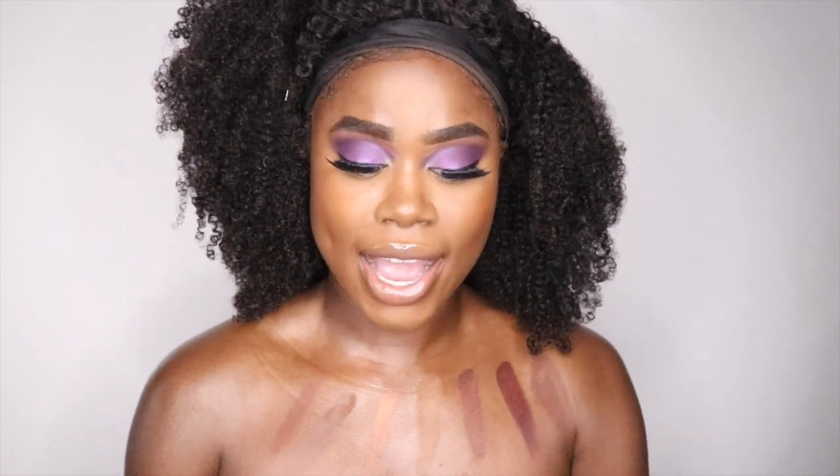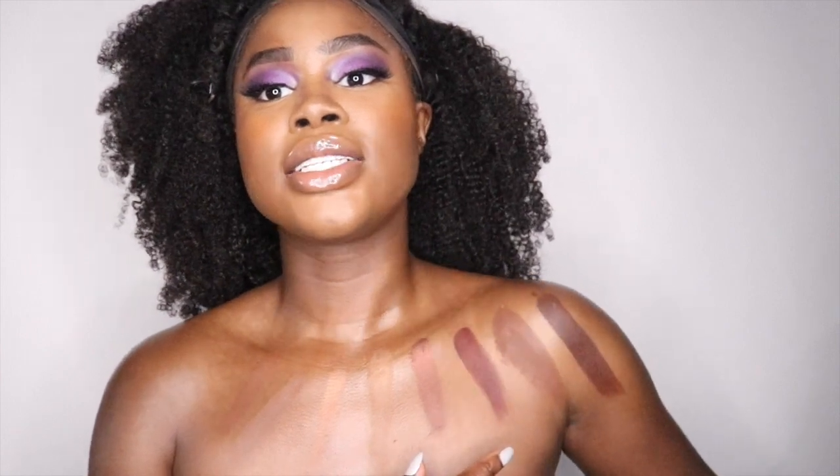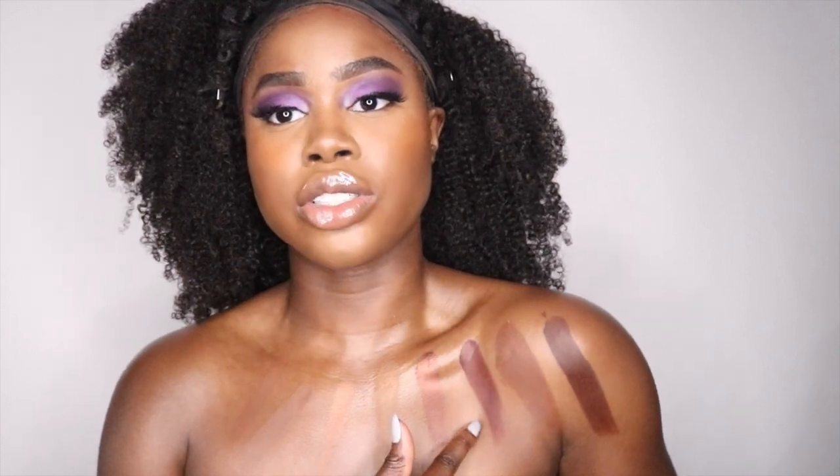And I also got Chocolate Liddy, which is their deepest shade, which is actually a beautifully deep shade. I'm going to swatch that on this shoulder right next to Chocolate Liddy. Look at that. Amazing. It comes pretty close to actually the Juvia's Place one. So I think those are sort of comparable, but just look at the gradient on my skin.